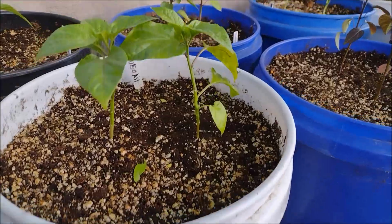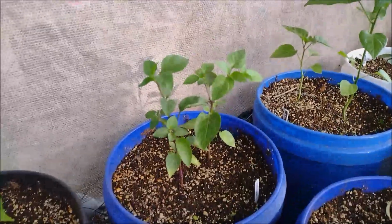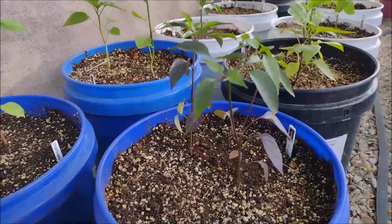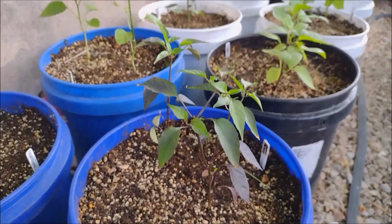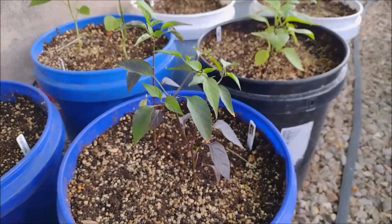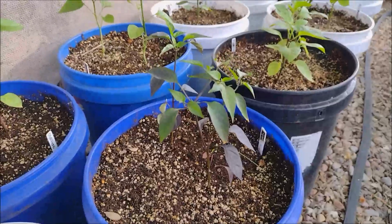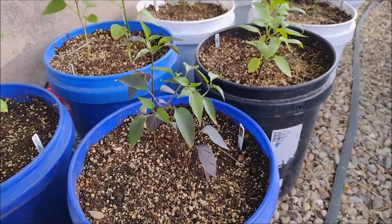That is the Aji Dulce. That one's another Midwest one called the Otapino. This one here is the Buena Mulata. Those are from our seeds. They look really wispy. I don't know about that one. It's a bit of an issue, a slow start, but hoping to get some good Buena Mulata peppers. We've grown that one quite a few years in our yard.